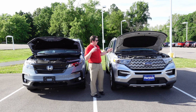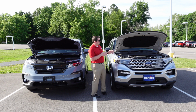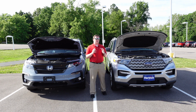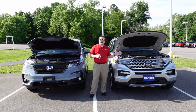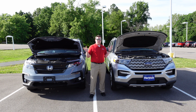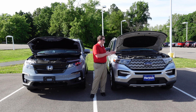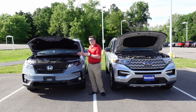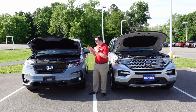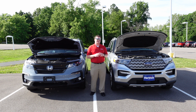So both engines very capable, good reliable engines. Ford is also putting that 2.3 liter in some of the Ford Broncos now that are coming out as well. So again, multiple different uses for these engines in Ford's lineup and in Honda's lineup, and they're both good engines that have different purposes. Ford went with the smaller displacement engine with 2 less cylinders and a turbocharger, and Honda went with the tried and true V6 engine that is more displacement, and has that 9-speed automatic transmission.